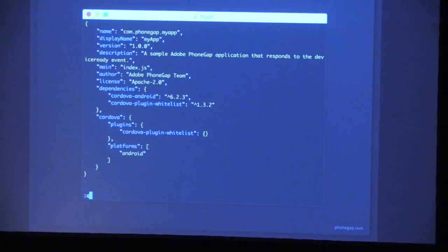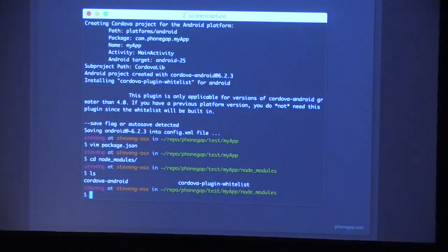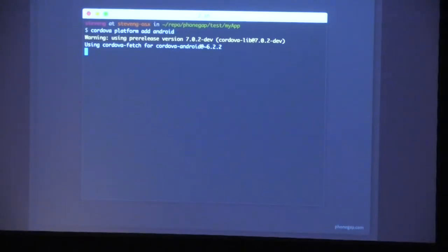We also have introduced a new Cordova key. This is used to keep track of which platforms and plugins are installed in your project and their variables. And that's very useful when it comes time to restoring your project on different machines.